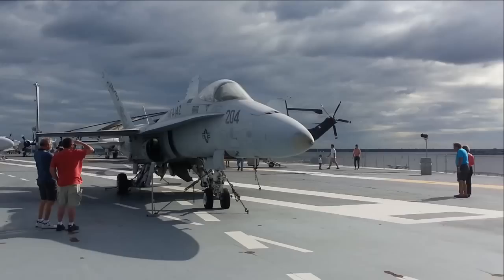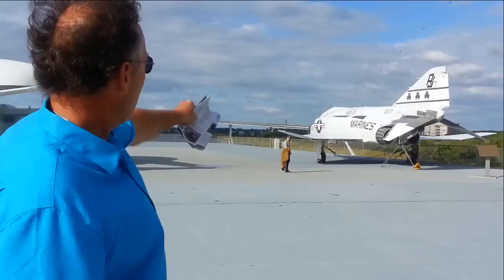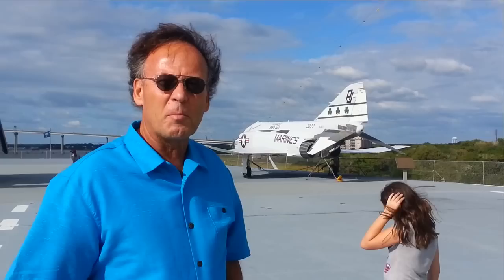Welcome to the USS Yorktown flight deck and bridge. Over here we see some of the great aircraft: the Intruder, the Kruger, the Skyhawk, the Stearman, the Huey, the Sea Cobra, the Sea King, the Viking, the Hornet, and the Wildcat. Some of the great aircraft that defended our nation. And over here you can see an aircraft with Marines written on the side to celebrate and honor our great fighting forces here in America, our armed forces.